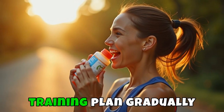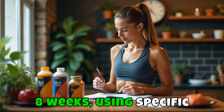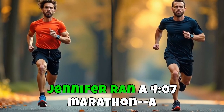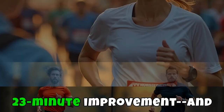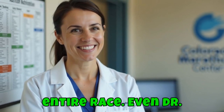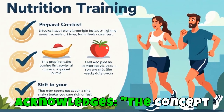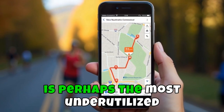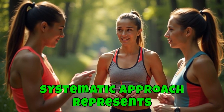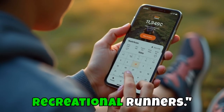Her personalized nutrition training plan gradually increased her intake to 70 grams per hour over 8 weeks, using specific product recommendations and timing strategies. Following this protocol, Jennifer ran a 4:07 marathon, a 23-minute improvement, and maintained consistent energy throughout the entire race. Even Dr. Lisa Martinez, sports nutrition director at Colorado Marathon Center, acknowledges the concept of nutrition training is perhaps the most underutilized strategy in marathon preparation. RunDot's systematic approach represents a significant advancement in making this elite strategy accessible to recreational runners.